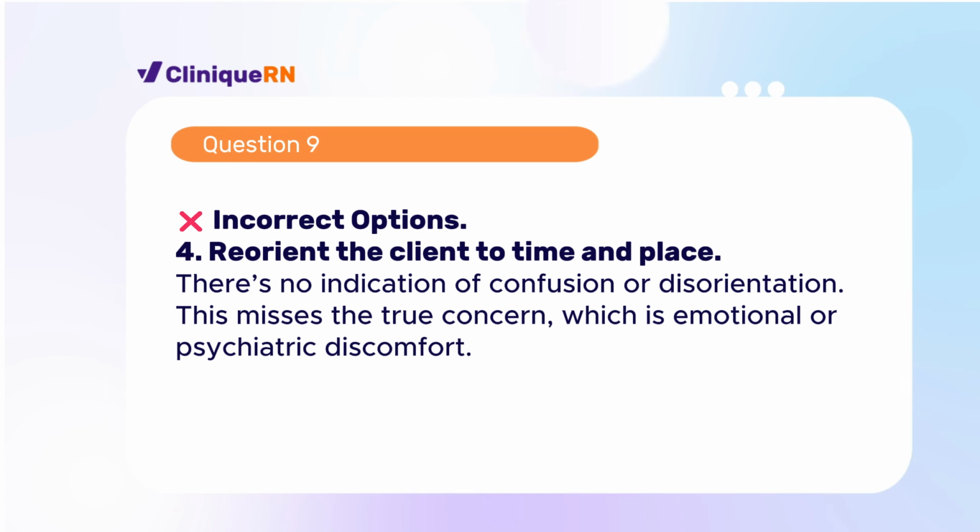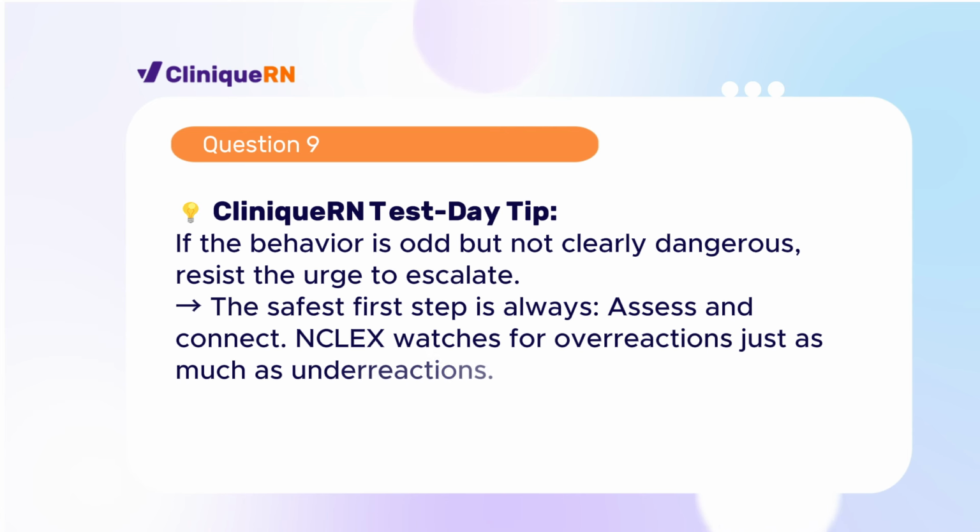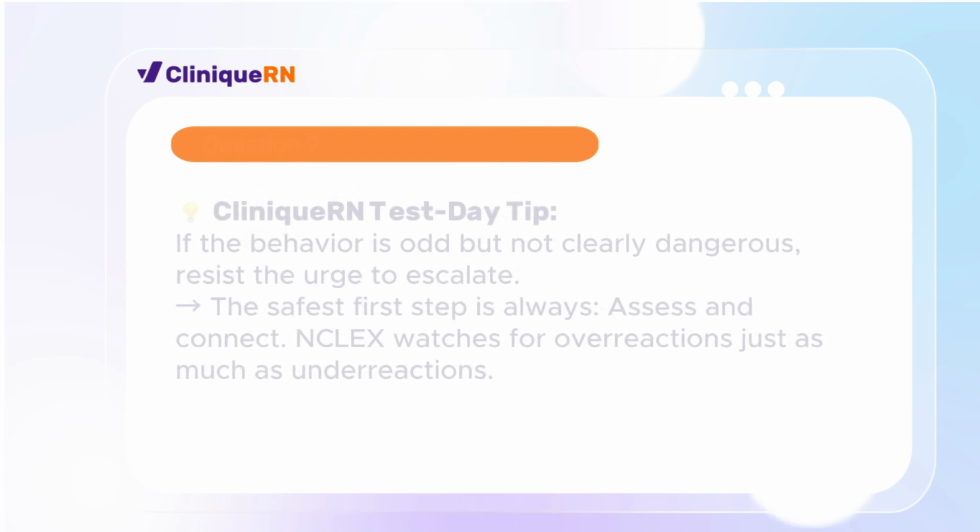4. Reorient the client to time and place. There's no indication of confusion or disorientation. This misses the true concern, which is emotional or psychiatric discomfort. CliniqueRN Test-Day tip. If the behavior is odd but not dangerous, resist the urge to escalate. The safest first step is always assess and connect. NCLEX watches for overreactions just as much as underreactions.